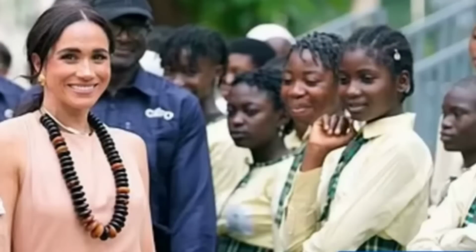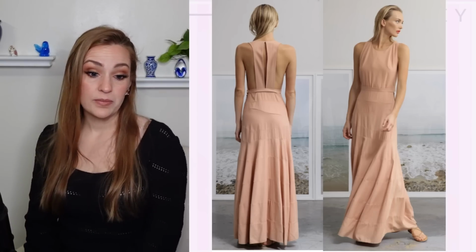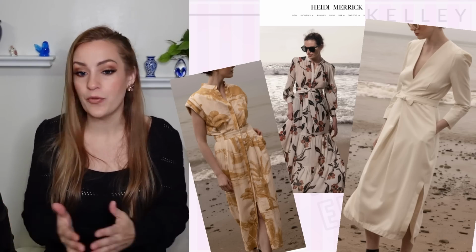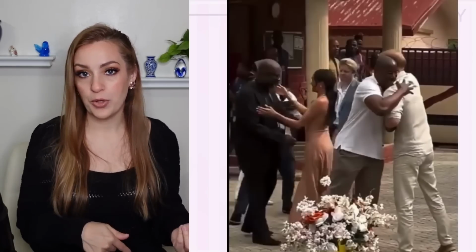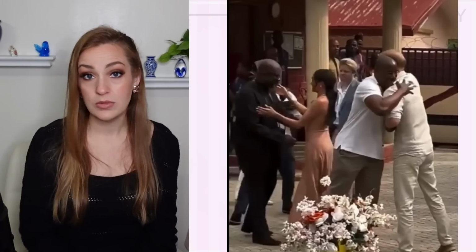And this is why you don't want to dress this way. You give a terrible impression to people. I don't care what anybody says, it does matter. And it's not doing any favors for her figure either. And this is by Heidi Merrick. Look, there's other appropriate options from this designer that would have been much better choices for a school visit, for a visit in Nigeria. So she purposefully picked something that was not appropriate in favor of something that could have been much more appropriate. Also, not a Nigerian designer if it wasn't obvious by the name.